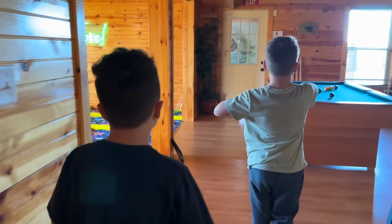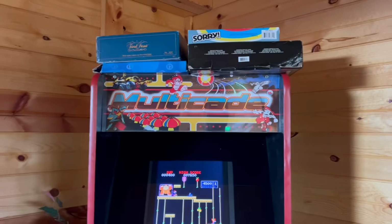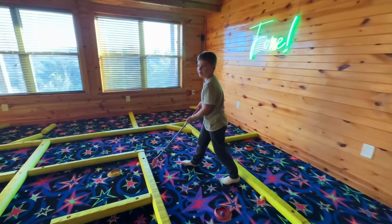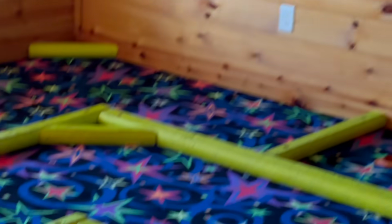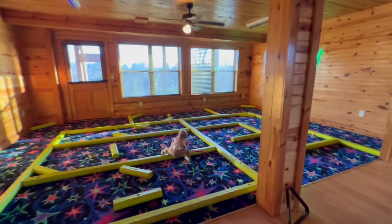Okay, that is all the bedrooms, but we haven't even shown you the best part yet. Should we show them? This is my favorite part. Okay, let's show them. Oh my goodness. We've got a pool table. We've got an arcade game. And we've got miniature golf. I saw the pictures and I didn't know what this was, and now I understand. It's a little miniature golf scene. This is pretty cool.